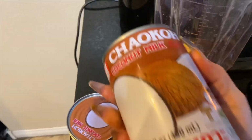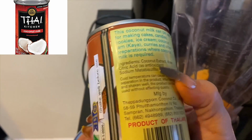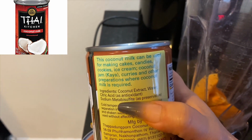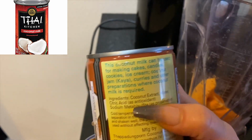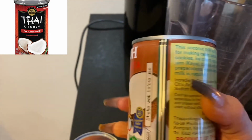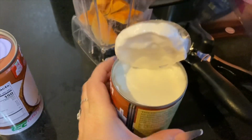And I'm going to take 2 cans of coconut milk. Now, when I look at my coconut milk, I want to make sure that it's just the cleanest ingredients possible. So it's coconut extract, coconut water, and 1 preservative. 2 preservatives, because it has the citric acid. That's pretty much it. I'm going to pour it in here and we're going to blend. So for you guys that don't know what coconut milk looks like, this is what it looks like. It's really, really creamy on top.